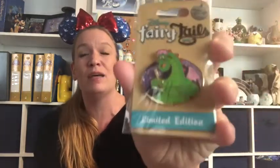$17.99. They're $18 pins, and there are people that already have them posted on eBay for $100. Now there's clearly a demand for that because people are paying it, but it's kind of crazy. So Maya, I am so grateful that you were very reasonable, allowed me to add this little buddy to my collection and didn't gouge the price. I'm so grateful for that. So thank you if you happen to be watching this video.